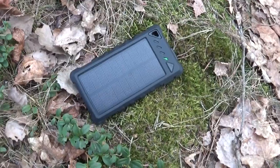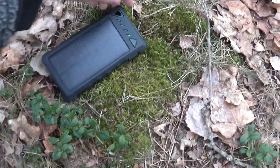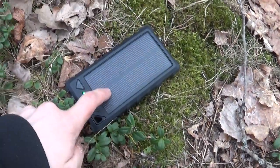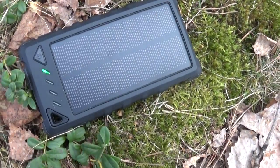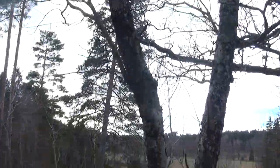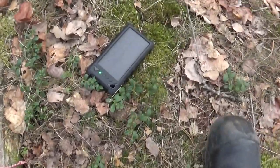I am now testing to charge my solar power. This is a flashlight here. Here is where I recharge this battery. It's a solar drive, so it feeds off the sun and gives me electricity.